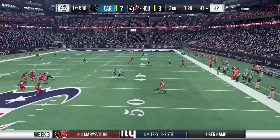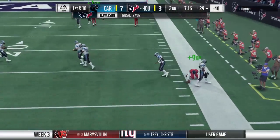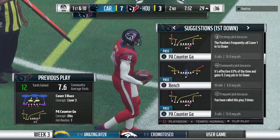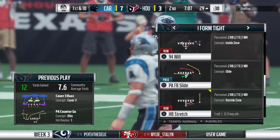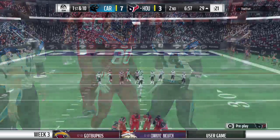Rolling to his right. And he's got some space here. And avoids the contact by sliding. 12 more yards there and another first down. Partner, he was going through his progressions. Not there, not there. After about the third one, he decided he better pull it down and run for it. And he slides down and avoids the hit for good measure.